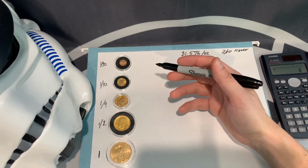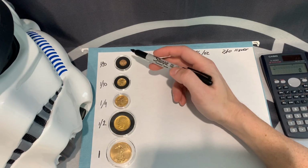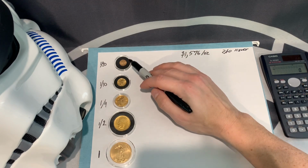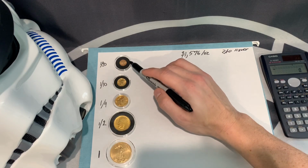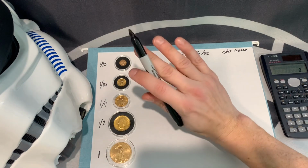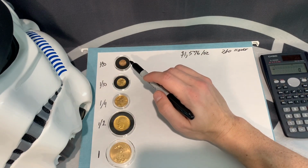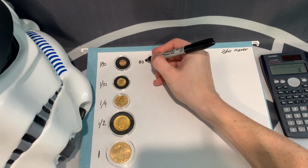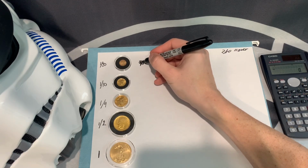But in any event, right now, if you were to buy a 1/20th ounce gold coin. This is a Mexican peso. It's just about 1/20th. For the sake of this video and demonstration purposes, this is about the size of a 1/20th ounce maple leaf or panda or what have you. So let's just, for the sake of this video, pretend that it is, okay? So for a 1/20th ounce gold coin, you are going to be spending $108, okay? $108 for that 1/20th.